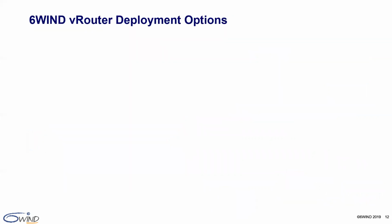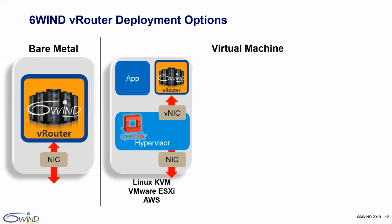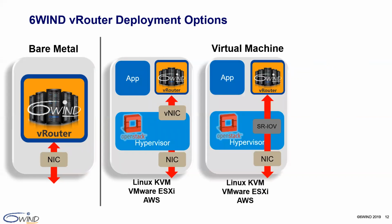Now for deployment options. Here we see 6WIN's vRouter deployed bare metal on commercial off-the-shelf servers or within virtual machines. Within VMs, there are 3 options with varying levels of performance. The first is on top of standard open source hypervisor infrastructure using Open vSwitch or Linux Bridge, with hypervisor options including Linux KVM, VMware ESXi, and Amazon Web Services. The second leverages hypervisor bypass technologies such as SRIOV or PCI pass-through, which dedicate hardware resources to virtual machines for the highest performance, but loses some of the benefits of virtualization, such as live migration.